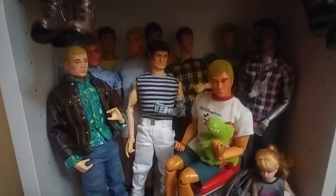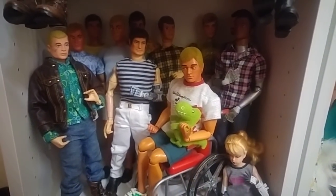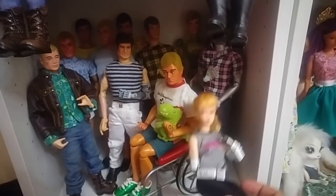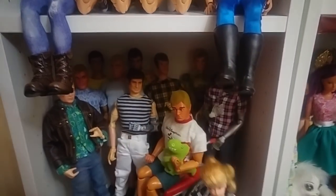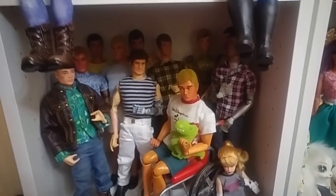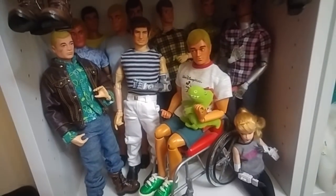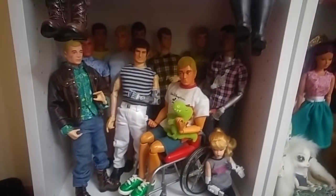And moving down here is my vintage Action Man and G.I. Joes. And this is my knockoff Barbie with Gundam hands. I figured she was best suited here because he's like a robot, he's an atomic man, he's got robot parts, and they're all kind of in the same era, so don't ask me what goes through my mind.